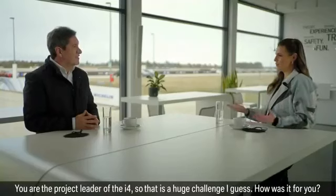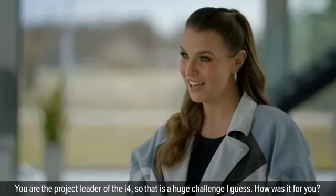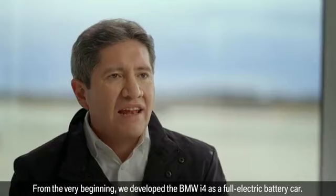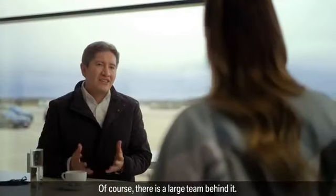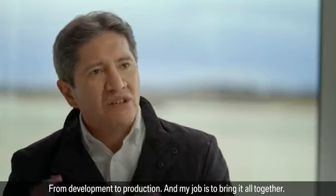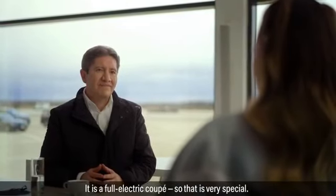You are the project leader of the i4, so that's a huge challenge, I guess. How was it for you? From the very beginning, we developed the BMW i4 as a full electric battery car. Of course, there is a large team behind, from development to production, and my job is to bring it all together. It's a full electric coupe, so that's very special.